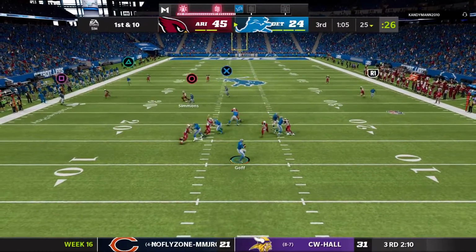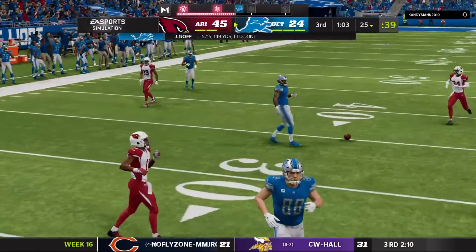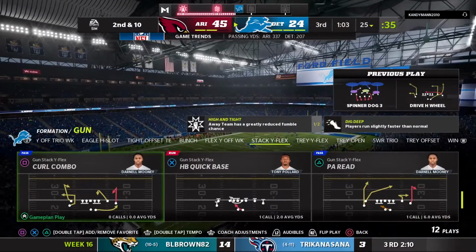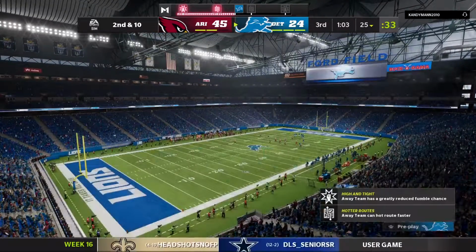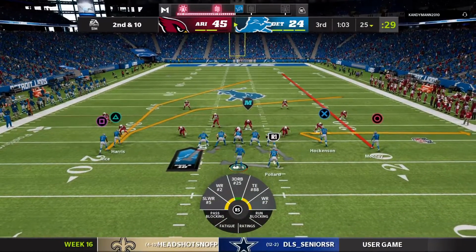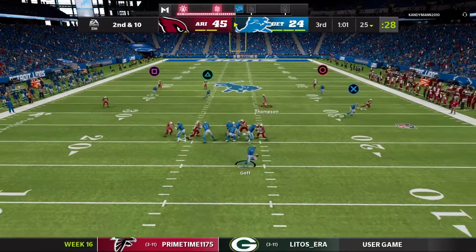1st and 10. Oh, hit as he throws there, incomplete. Well, we always talk about how you've got to be quick when you go through your progressions, and here's another prime example. Trying to look downfield, he was standing in the pocket, but just couldn't find anyone open, could he? No, not enough time. They hit him and forced that incompletion.